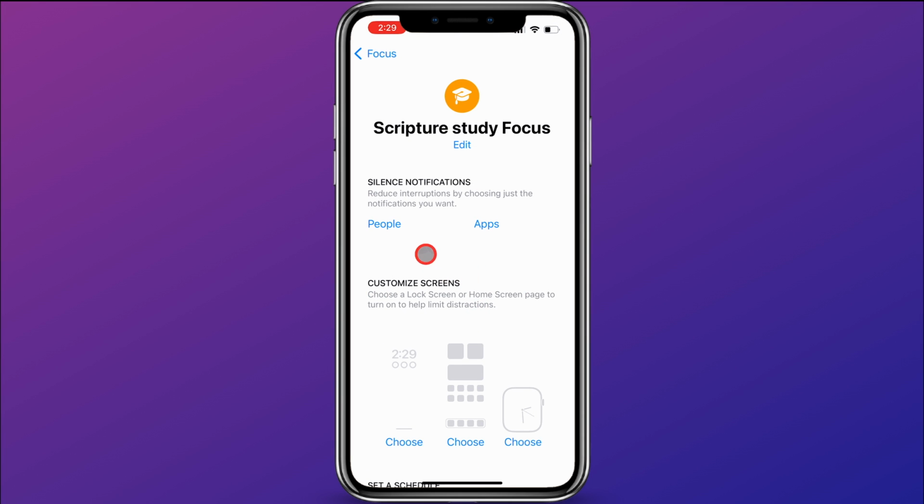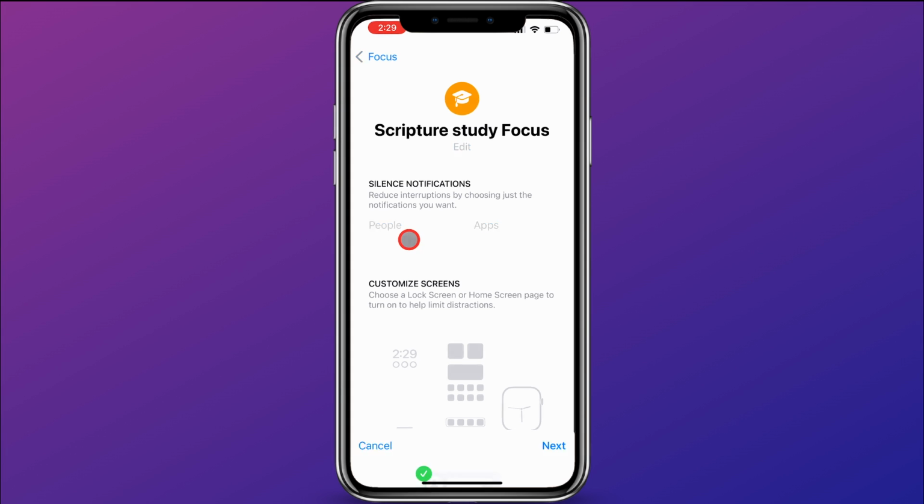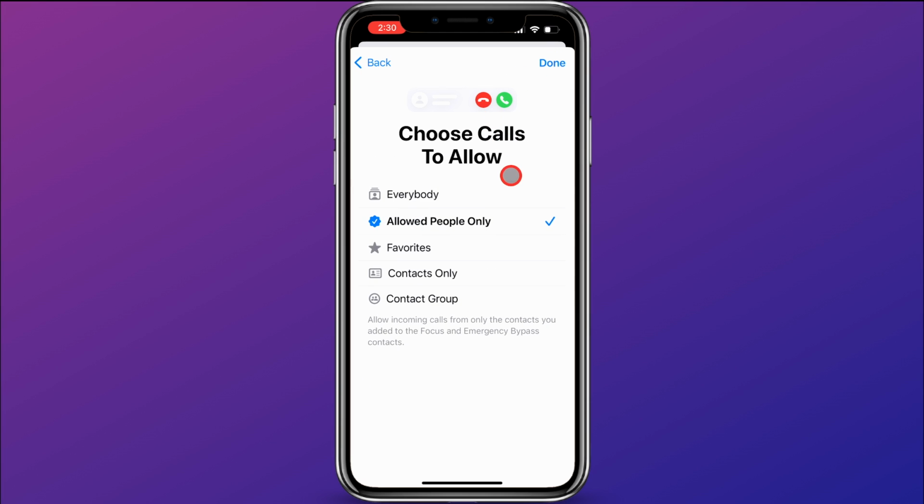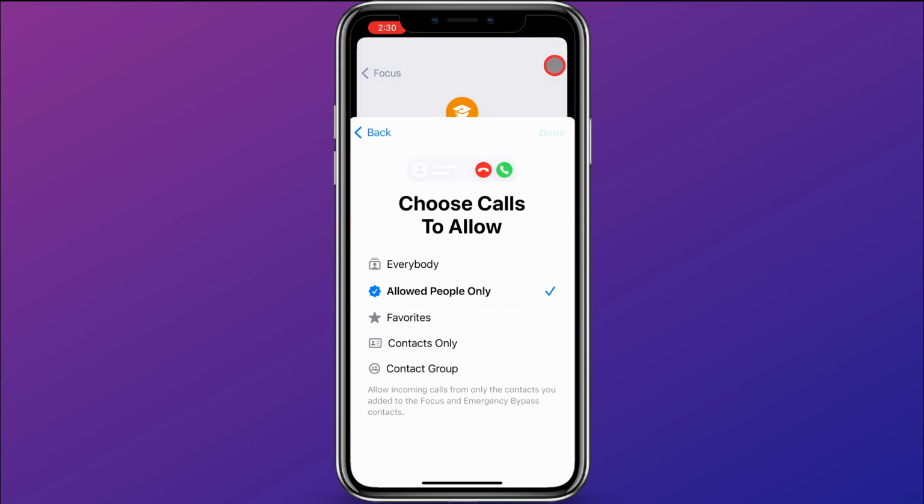And within this, you can go ahead and add people that you might be okay with sending you a message or contacting you when you have this focus mode on. So for example, say I want my husband to be able to message me or phone me when I'm in this focus mode. I can come up here and click on People. And I can make sure that he is the only one checked. And then make sure this says Allow Notifications From. So it'll allow notifications from my husband. And then I'll click Next, and I can choose who I want to receive calls from as well. I'm going to leave it as allowed people only, and then I'll click Done.